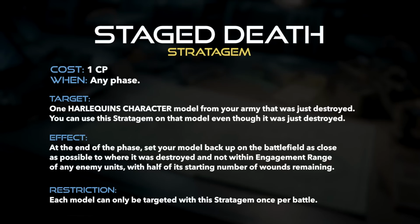All right, Staged Death. Any phase, when a Harlequin's character dies, for 1 CP, it stands back up automatically, no roll, with half of its starting number of wounds remaining. Now, the nice thing here is that because it's half, you will never have to take a battle shock check. Yep. And you just stand back up automatically, and you have a bunch of characters.